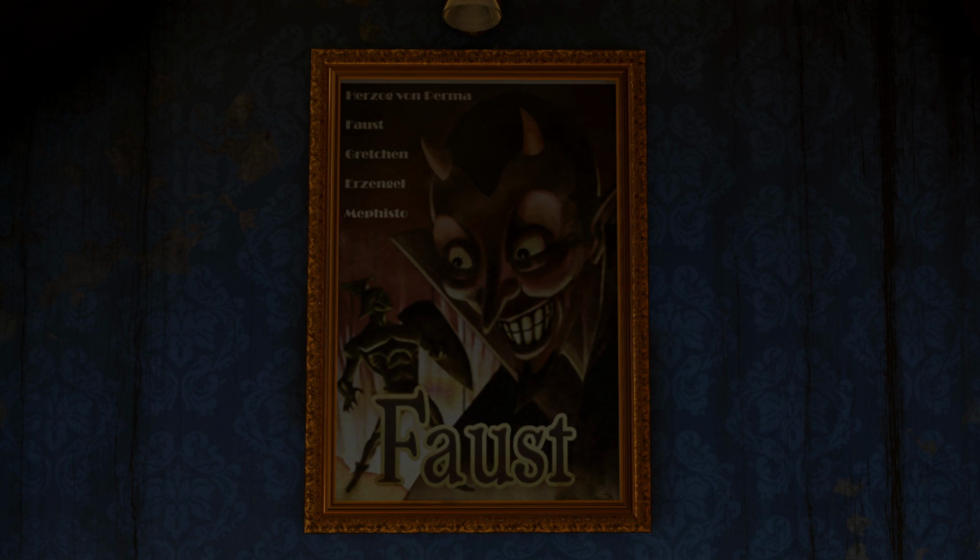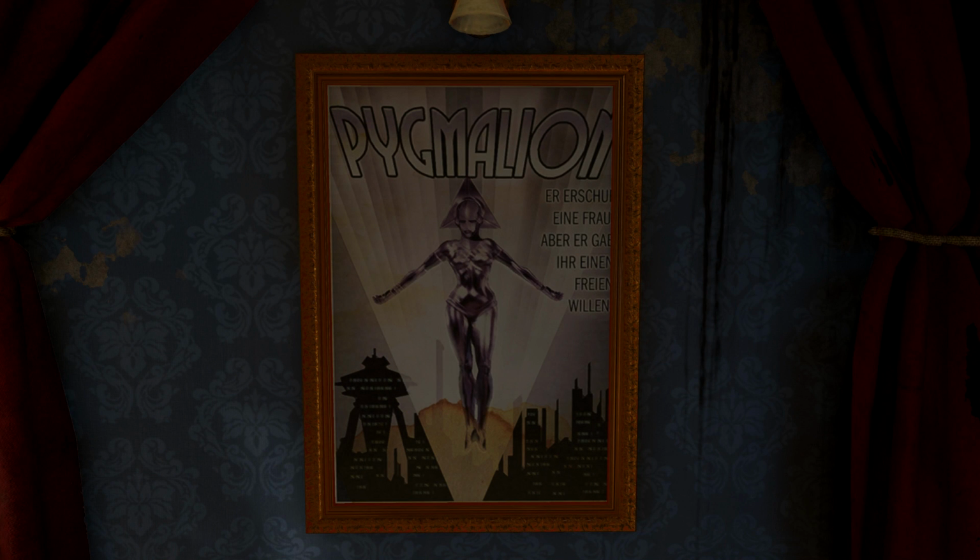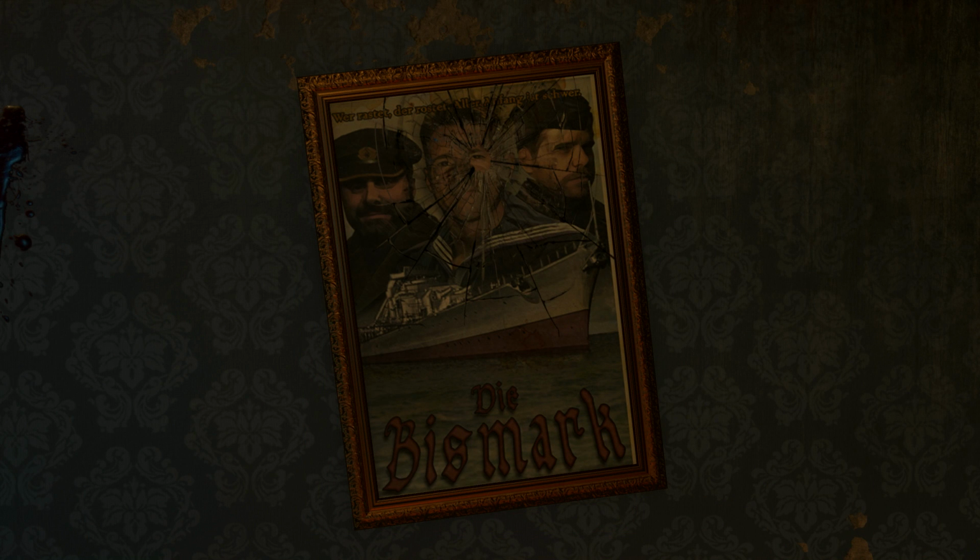Around the map we have 3 different pictures. Since Kino der Toten is a cinema, we can assume these were the films that were being shown during that time, when it was actually operational. We have the first one, which is Faust. The second one, which I'm not going to attempt to pronounce, Pygmalion. I probably said that wrong. And then the third movie is Die Bismarck.